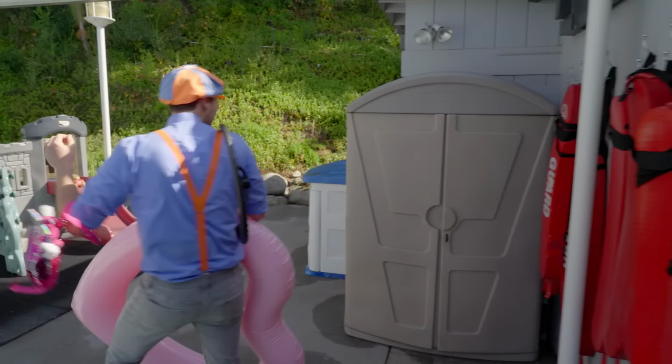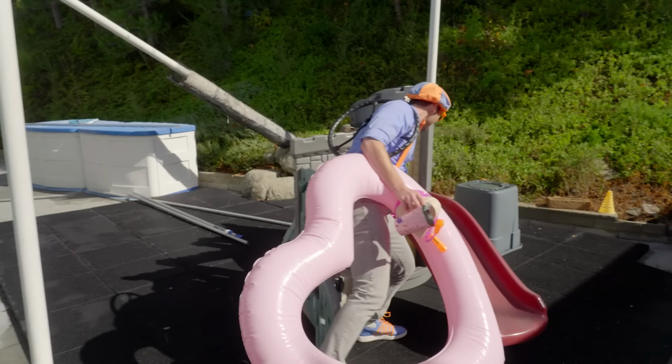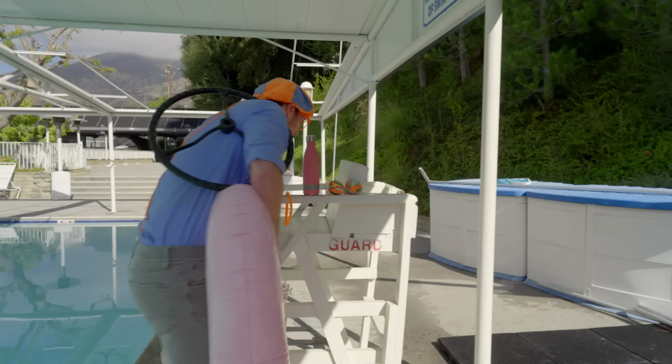Whoa, cool, a playground. Whoa, wait a second. Do you see something right there? Yeah. Whoa. Look at what we found. Wow, a cute teddy bear. Look at what it says. I love you. Wow. Yeah, on the lifeguard stand, we have some more things.